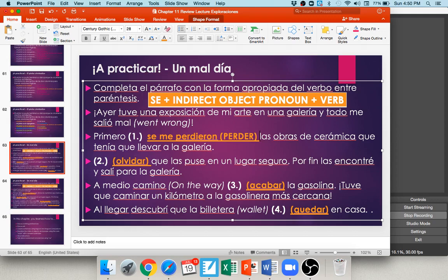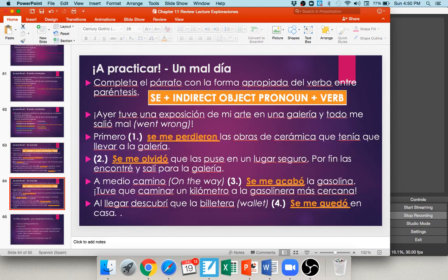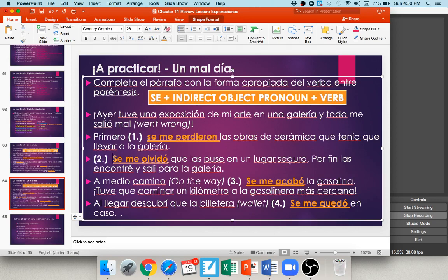In this case, when we're looking at olvidar, she's still referring to the las in this case of what she forgot, which is plural. So in this case, as we go through to conjugate, we would say, se me olvidó. I know that can be a little confusing because we didn't rewrite the sentence to say, se me olvidó las obras de cerámica. We said, se me olvidó que. I forgot that. So regardless of what comes after this, there's not really a noun in the sentence to which olvidar could be conjugated. So se me olvidó is the best option here.